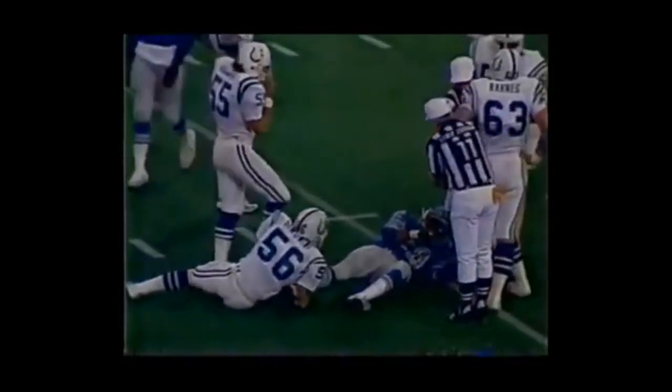Danielson to the air. Throwing on the run. Catch made out of the backfield by Billy Sims. Sims lunging toward that yardstick, and he's very, very close to the first down.